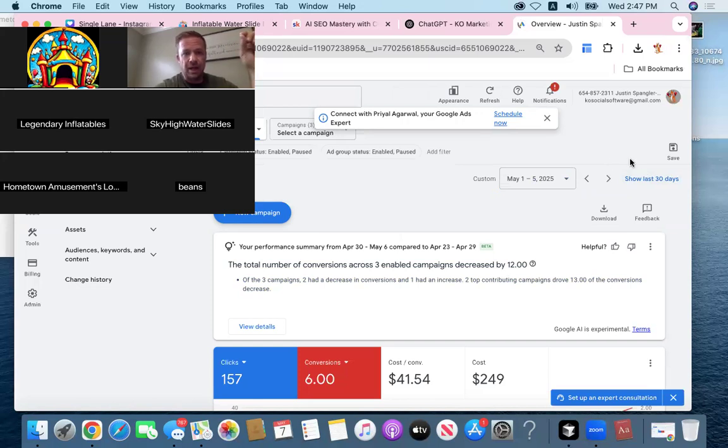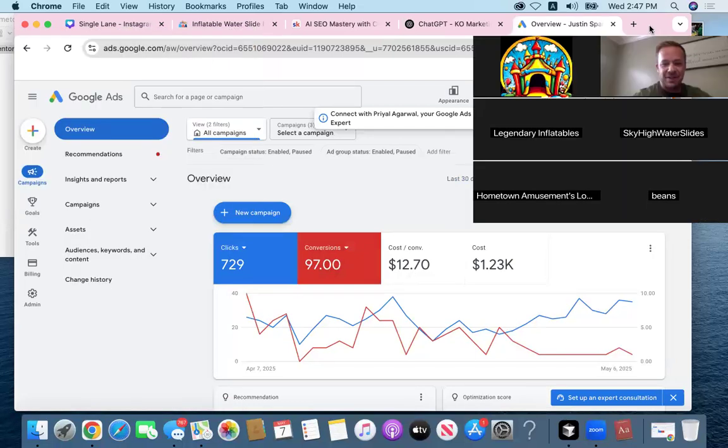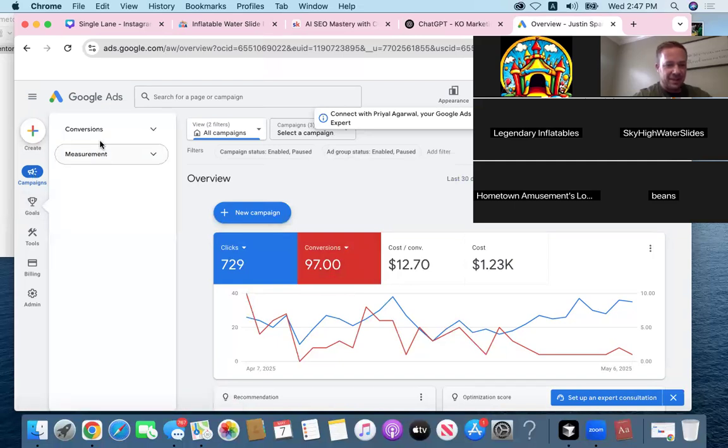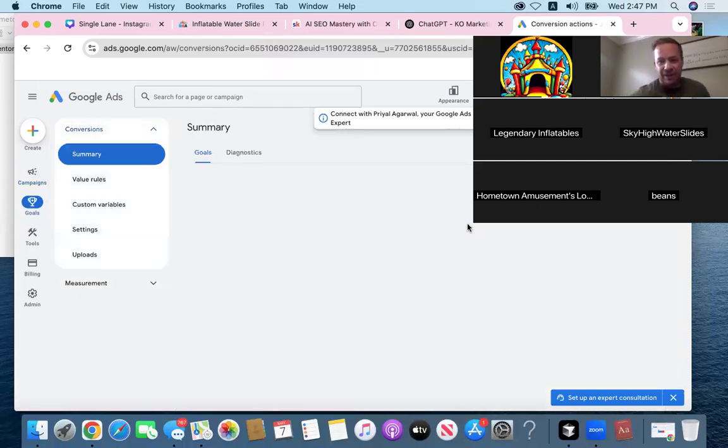This particular client right here, you see this 97 conversions? Dang, yeah, pretty crazy. I wish. $12.70 a conversion. So I got looking at this and I was like, this isn't real. Something's wrong here. When it comes to the goals, let me show you. It's not going to show it now because I got it fixed.